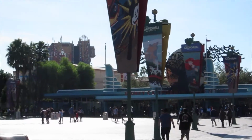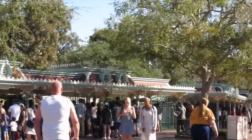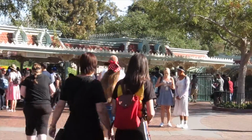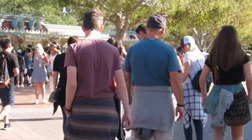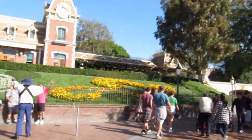California Adventure. We're under the monorail. Disneyland. There's a lot of people already. This is my annual pass. This is the entrance.